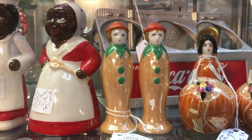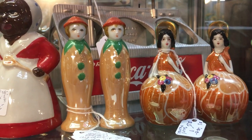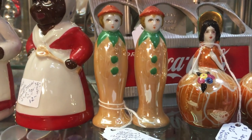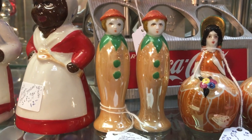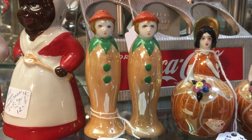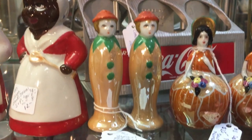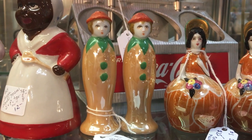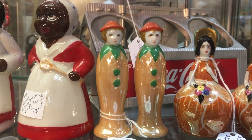Look at these Japanese lusterware salt and pepper shakers. Now, the women on the right are okay, but look at these in the middle. They look like, I don't know, are they supposed to be carrots? They are so whimsical and so typical of the strange designs. They would do anything to a salt and pepper shaker. Those are really cute. They're $18. I wish I could find them. Those are so cute.